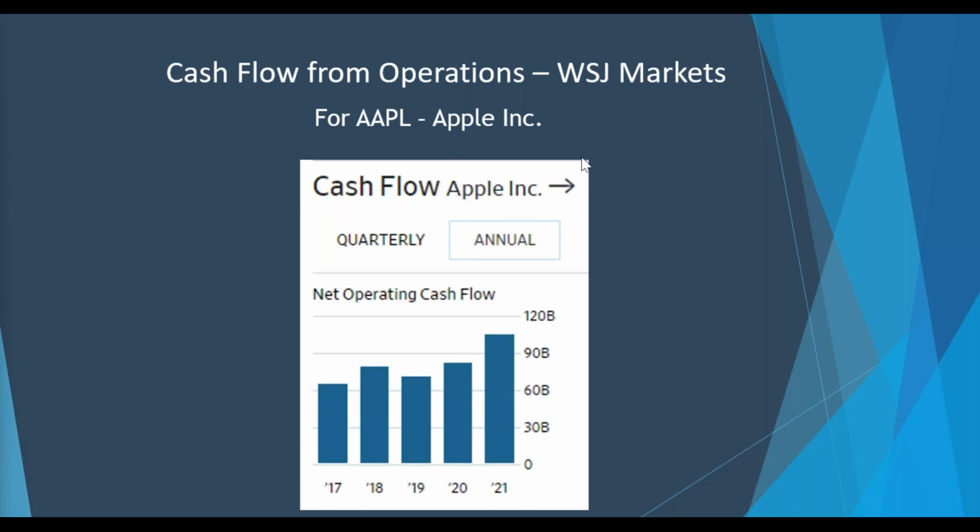Now, this is just a chart from WSJ Markets. This is Apple, and you can see how Apple was kind of flat in here, but then it's kind of taken off. And it's just a quick view to see that, yes, this indeed is a positively trending cash from operations. That's the kind of corporation that I want.